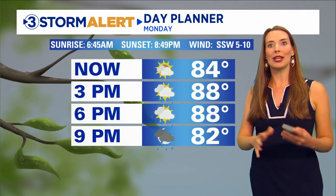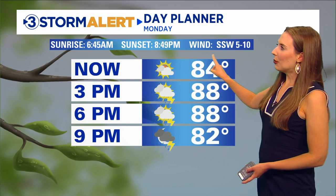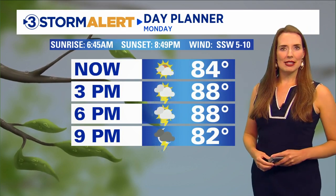Here's a look at your afternoon planner. So right now, again, mostly cloudy skies officially in Chattanooga, 84 degrees. As we head through the rest of the afternoon into the evening and nighttime hours, we'll continue to have this scattered activity of those showers and storms. Now, anytime we talk about summertime storms, that means yes, lightning and the potential for those torrential downpours as well. So that means if you're driving, reducing your visibility a little bit. Winds today from the south-southwest at about 5 to 10 miles per hour.